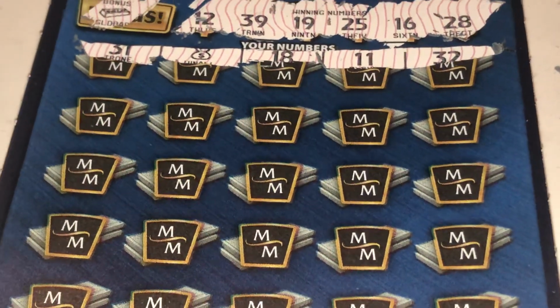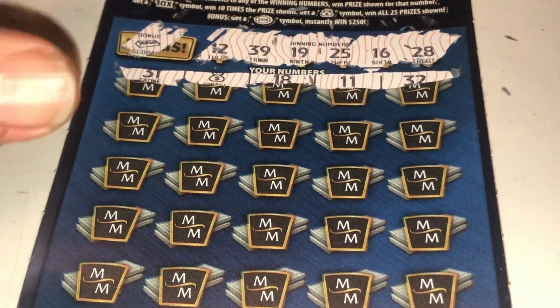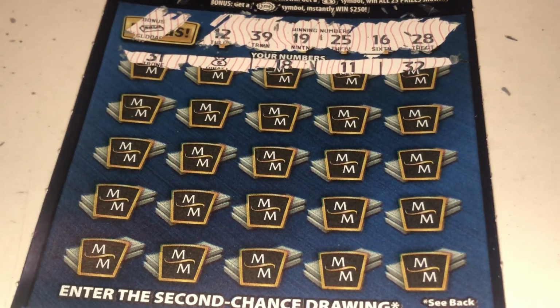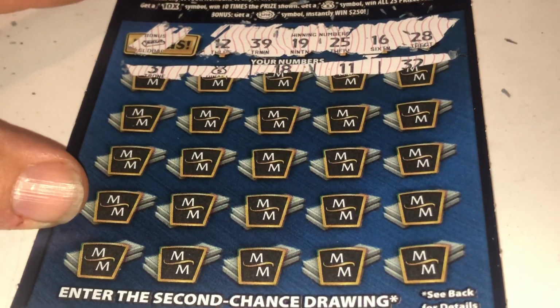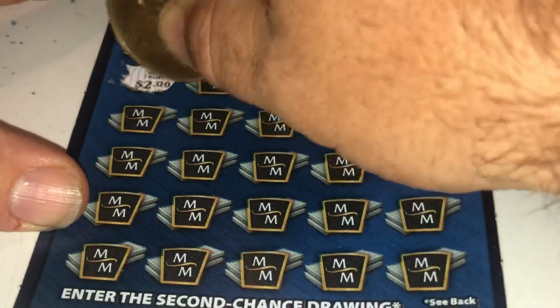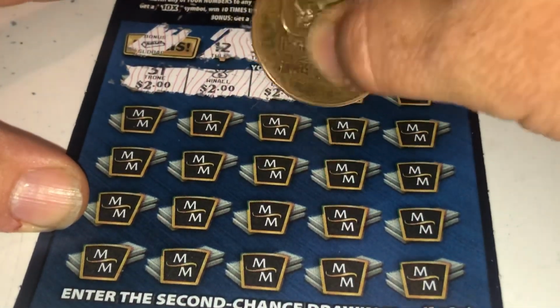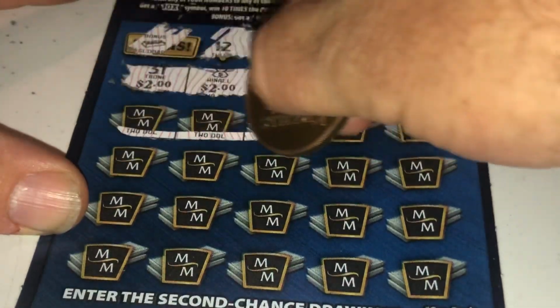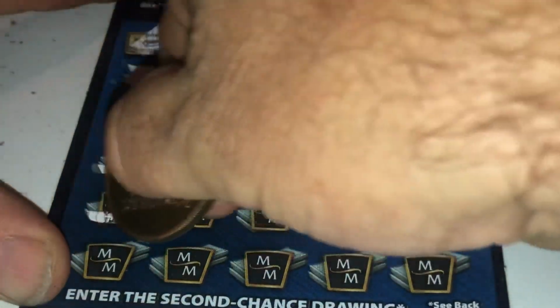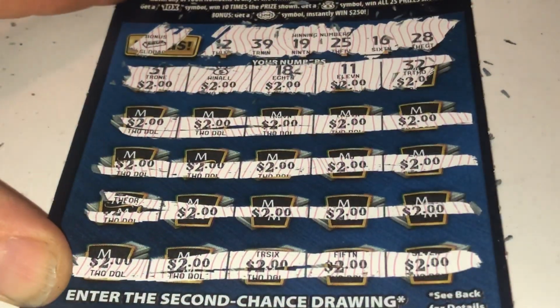Win them all. All right, ticket number 11 is a win all. Prizes, all 25 prizes. Let's see what we got. Oh boy. $2 under each one, right? Yep. $2 under each $50 winner. Nice. We'll take it.